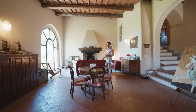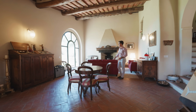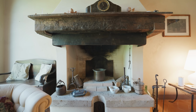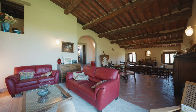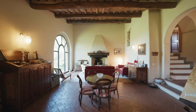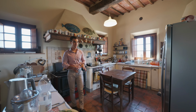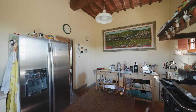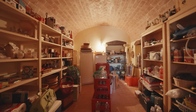In fact, we have this huge living area with these exposed beams all the way through. It has on this side this sitting space with the fireplace that is perfect for the winter. Lots of natural light thanks to all of these windows. And on this other side of the room, we have a lower level with this large dining table. Right beside, we find the cozy kitchen of the house. It has windows on two sides overlooking the olive grove, and it is right beside the dining space. On my right, there are steps that bring us down to the lower level of the property.